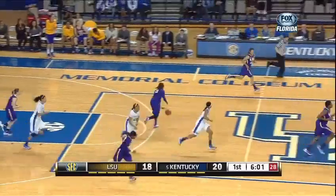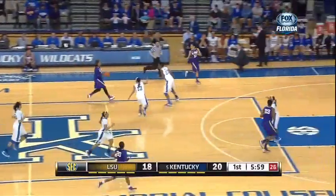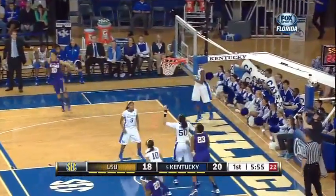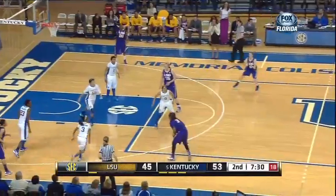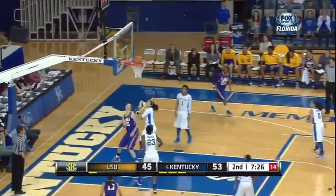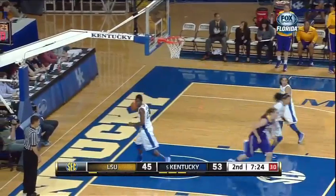It's 4 guards, and at any time, all 4 of those guards can start the break. They don't really have to get a rebound, throw it out to the point guard, and run the offense. All 4 guards can bring the ball down the floor, and just like you said, she'll step out to the 3-point line. They can run a 5-out. They can do 4 guards, 1 post, and the post is usually at the high post. She's not really on the block all the time.